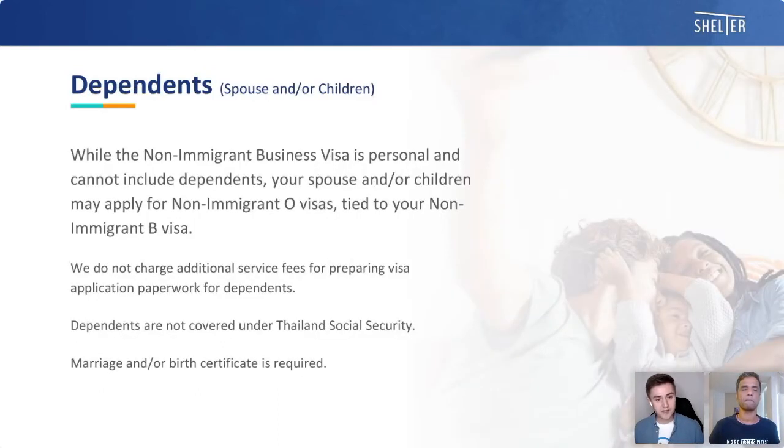So let's talk about dependents. Yeah, we can support them, and we don't charge anything extra for them if you have a wife or a child. As long as you can provide a marriage certificate or a birth certificate, then we can get dependent visas for them.